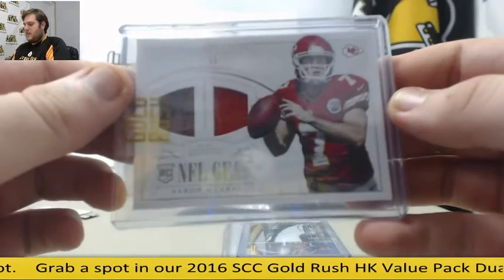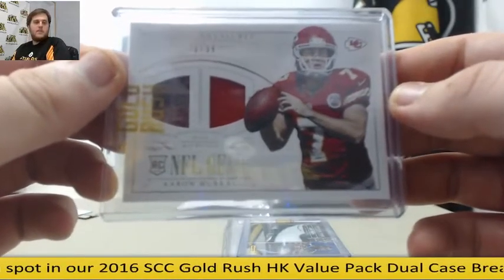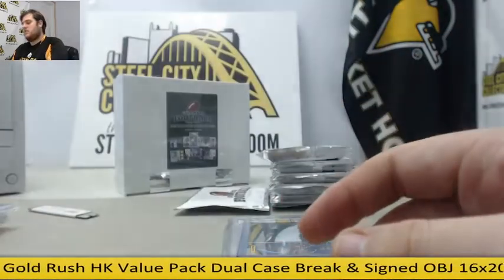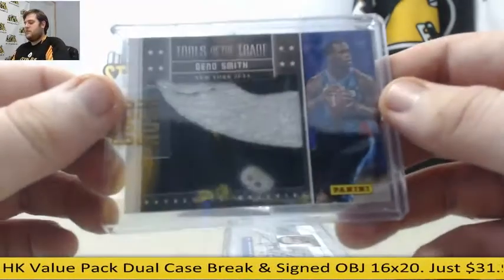For the Chiefs, out of National Treasure, 70 and 99, Aaron Murray. Aaron Murray, 70 and 99. For the Jets, Tools of the Trade, Geno Smith.